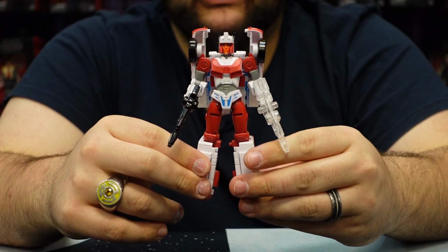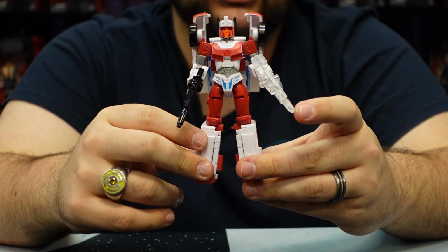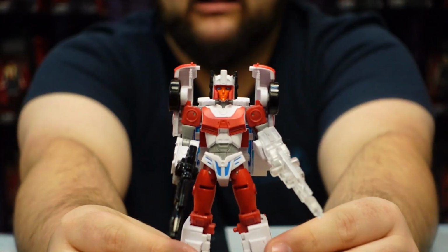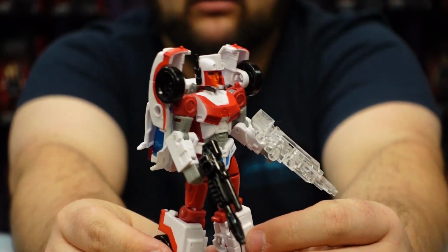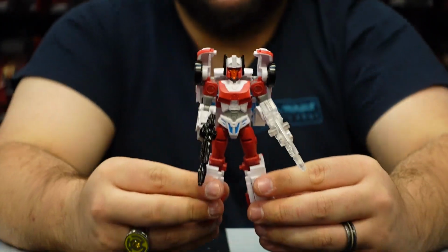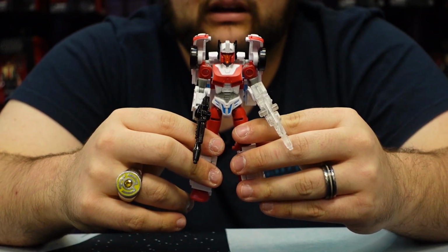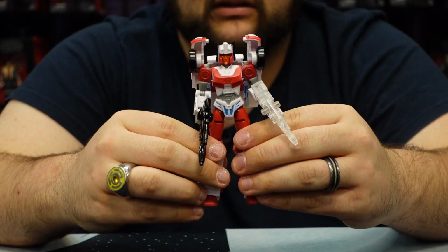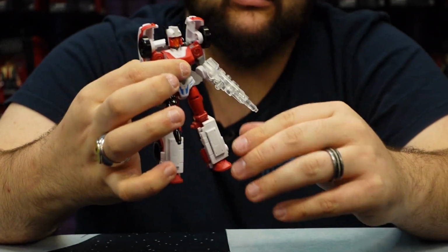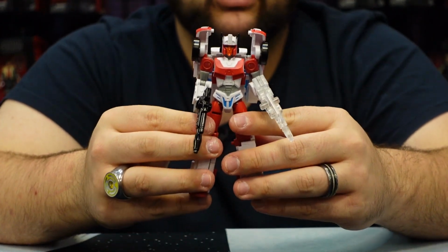And here she is. Just like with the Legacy Elita 1 figure, she comes with two blaster rifles: a regular blaster rifle and then an Energon blaster rifle. Hers is clear, just regular translucent. That head sculpt looks really good. Despite her not being a headmaster, the head sculpt does look very good, very accurate. And honestly, I like this version better than the Elita 1. I like it a lot more. I really dig this version of Minerva over the Elita 1 release. And again, I'm just satisfied that we finally have an American release Minerva.